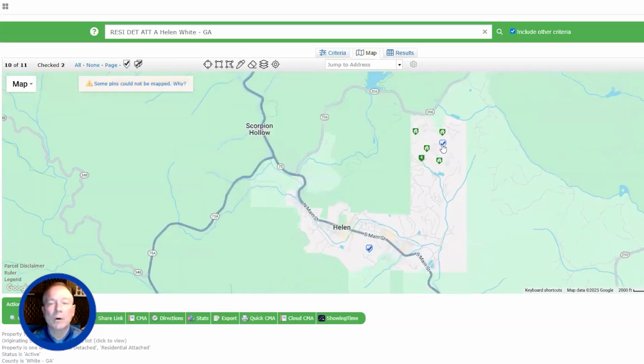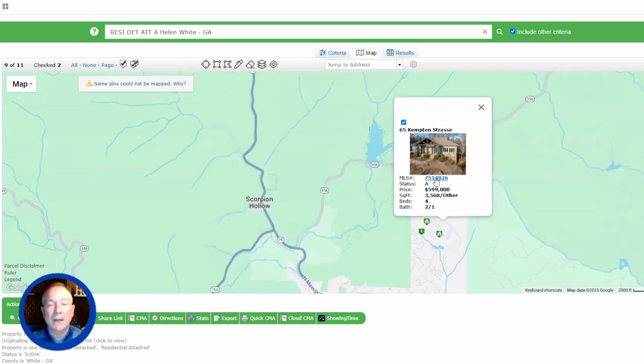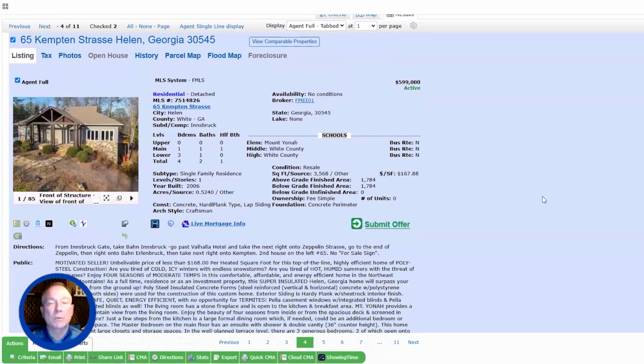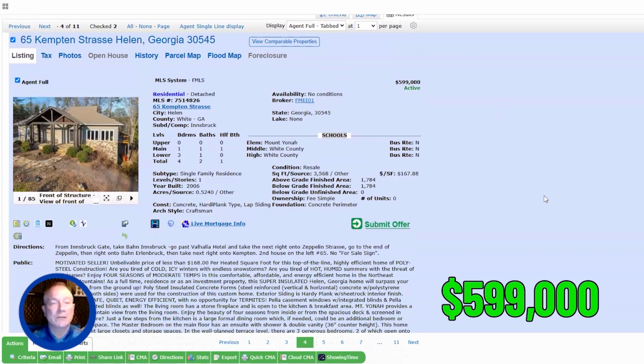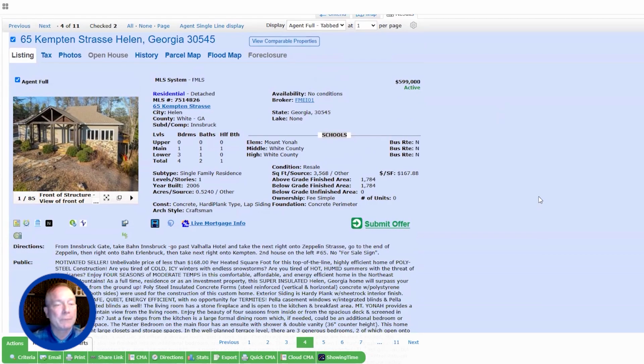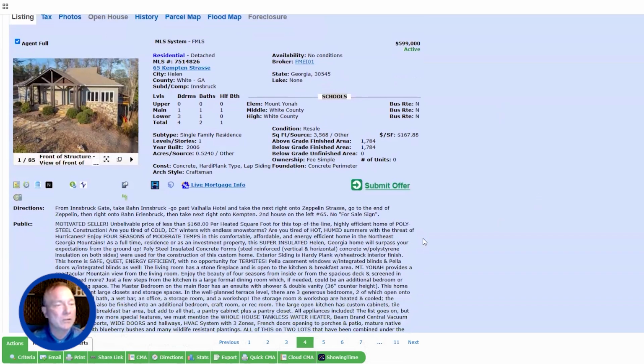This is a little bit more up in the northern part of Helen. Give you a different view, maybe a little bit more mountain views. This one is listed for $599,000. Has a total of 4 bedrooms, 2 full bathrooms, and a half bathroom. A little bit over 3,500 square feet on the main level and also basement level. Built in 2006, and this one also sits on a half of an acre.